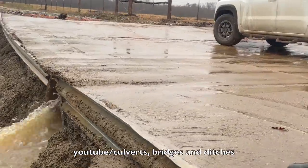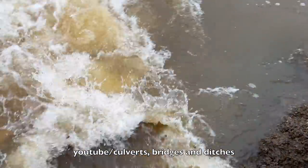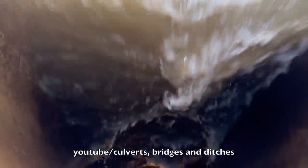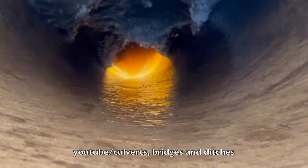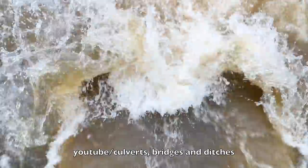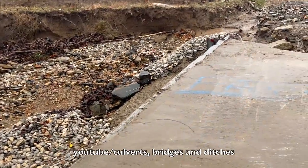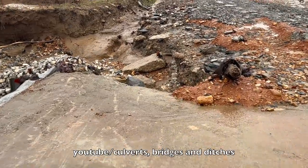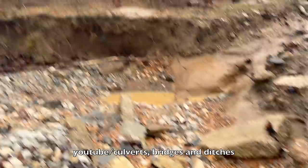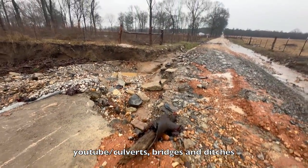Help me up, Jen. Oh. Okay. Hope y'all can see something in there. Yeah, it washed this whole road out right over here. Look at this. My goodness. I can't imagine how much it must have been raging through here. Ooh, that's too heavy to even move. Let me back it up so you can see better. I'm sorry about that. Yeah, it's even washed out the ditch right there.